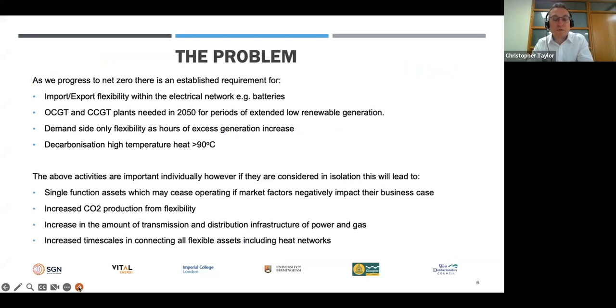Okay, so the problem, as we're going towards net zero, there have been several models done, including ones by Imperial College that look at what the future network is going to need. So there's an established requirement for import and export flexibility within the network, such as provided by batteries. There's still expected to be a need for open cycle gas turbine plants and combined cycle turbine plants in 2050 for extended periods of low renewable generation. There's going to be a need for demand side only flexibility as hours of excess generation increase. That's coming from National Grid.